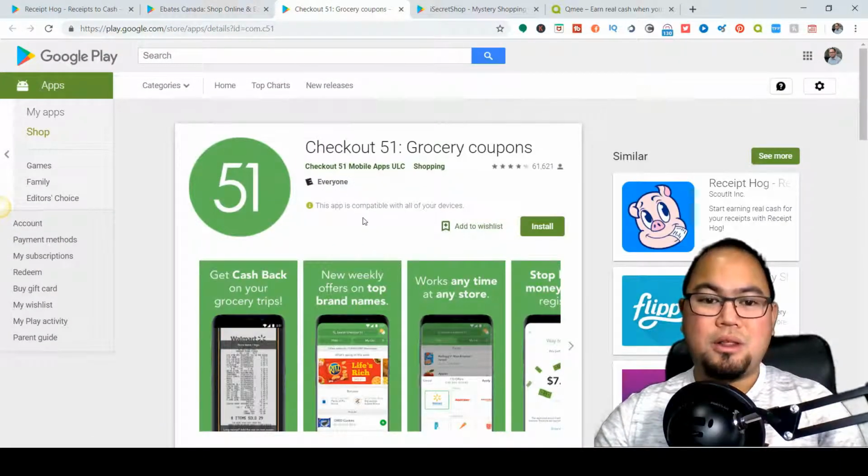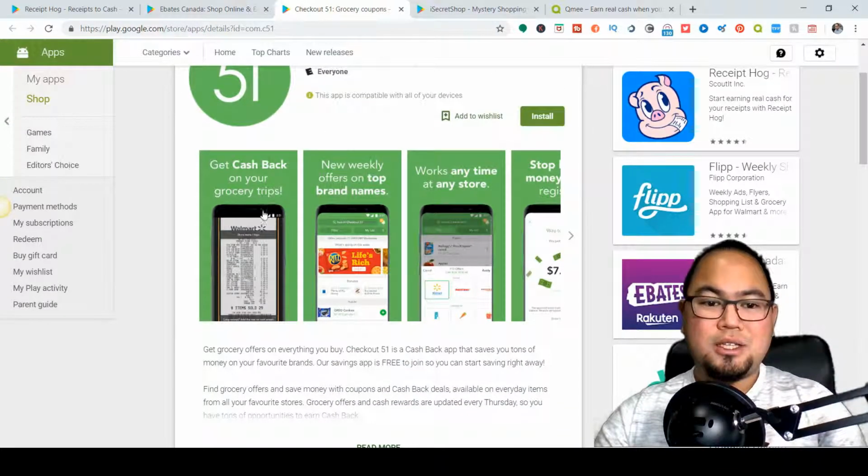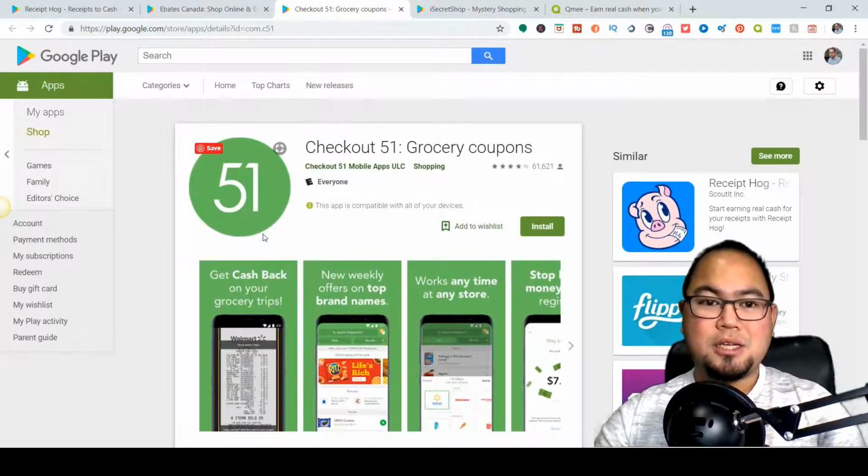And another one is called Checkout 51 Grocery Coupon. Again, you can just take pictures and then they will give you cash back. So these 3 apps are available in the Play Store, and I recommend you guys check them out.